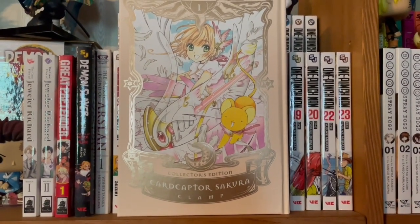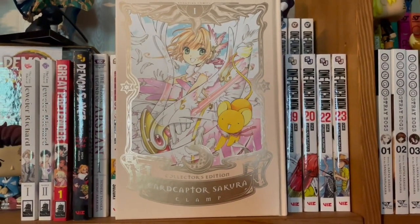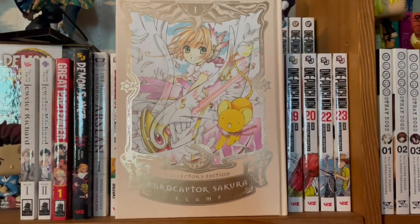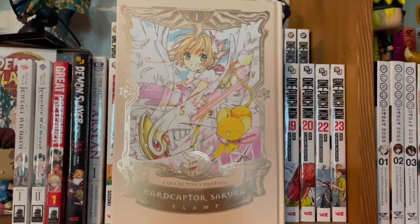I think the collector's edition is the collection of the movie in manga form, and I'm so happy. I love it. I want to collect them all. They're a little bit expensive, but this is my childhood. This is my nostalgia factor kicking in.